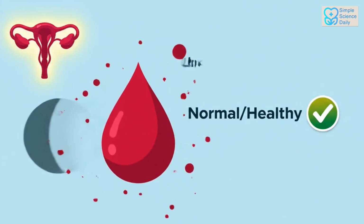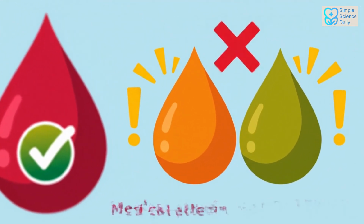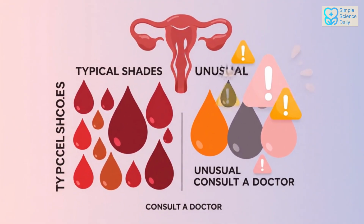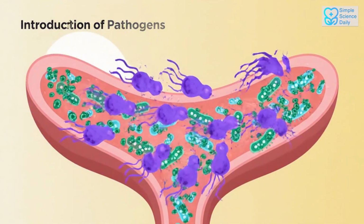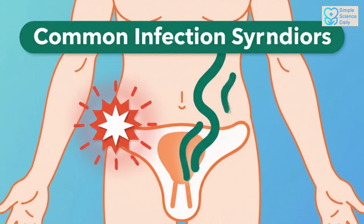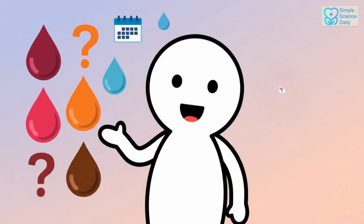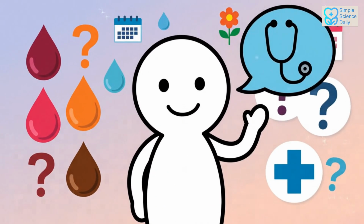step. Some other uncommon colors may also deserve attention. Orange or green tinted flow is unusual and can sometimes be associated with infections affecting the vaginal environment. In certain cases, these shades may appear alongside conditions such as trichomoniasis or other reproductive infections. People might also notice symptoms such as irritation, unusual odor, or pelvic discomfort. When these signs appear together with unusual colors, it is generally wise to seek medical advice. Early evaluation can help identify the underlying cause and guide appropriate care. Paying attention to these signals allows you to respond calmly while protecting your long-term health.